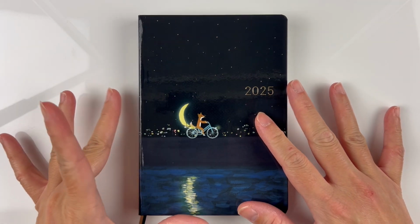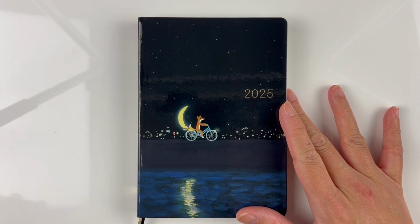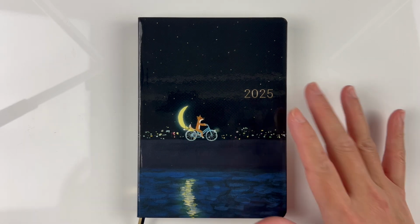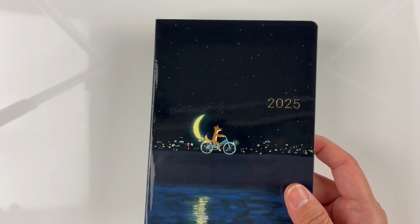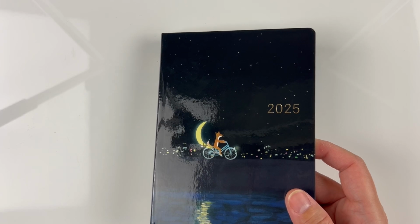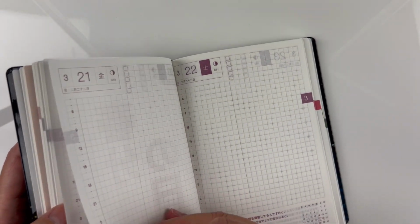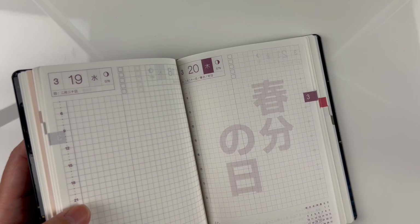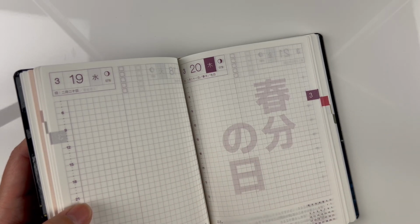This is a Hobonichi planner and this is in A6, so it's quite small, and this is going to be kind of like my journal slash reading review book. I don't know what you guys want to call it, but I've noticed that I do very well with journaling if it's dated, because I tend to have this need to fill every page, and since it's dated, I get some kind of obsessive compulsive behavior where I want to make sure that I write on the specific days.